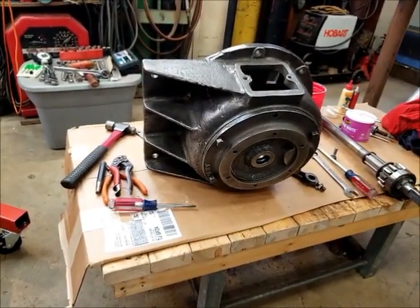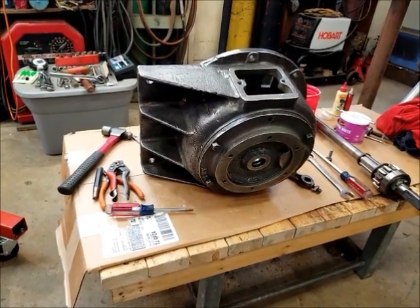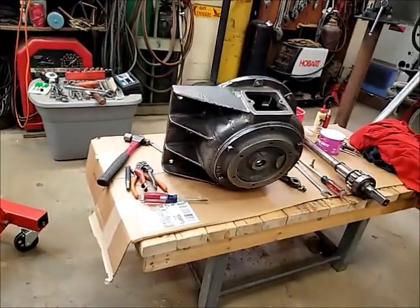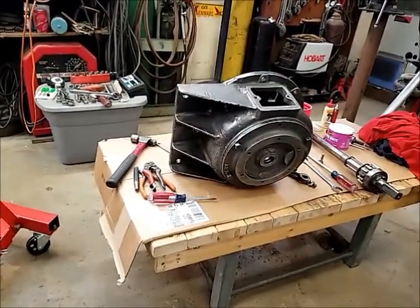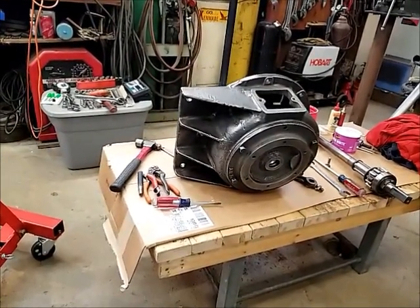Basically, I'm just wrapping up a lot of little loose ends here today. It doesn't look like I got much done, but that's part of this whole restoration thing. Some days it looks like you got tons done. Some days it doesn't look like you got anything done, but you have to be very patient and just keep picking away at it.